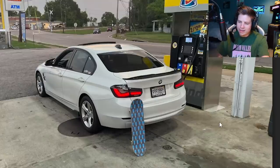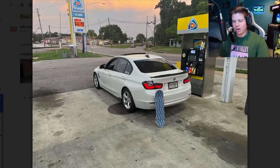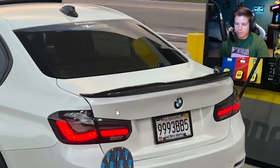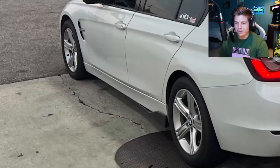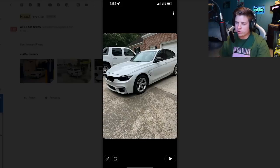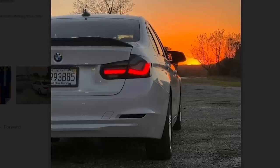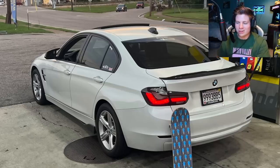Oh my god, that is just cringe right there. You were putting your skateboard and leaning it up against your car truck side down. Oh my god, what kind of fucking brain dead moron are you? At least I have a carbon lip though. Carbon lip, stock wheels, debadged, so we can already tell it's a 328i. He doesn't say what trim it is, so I'm gonna bet 328i because this doesn't look like anything cool. But for Alabama, this is probably the coolest car they got out there.